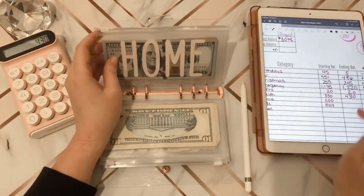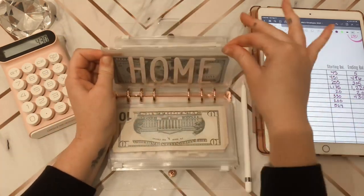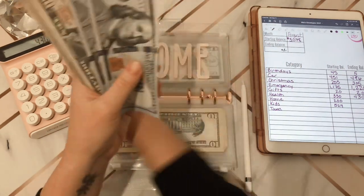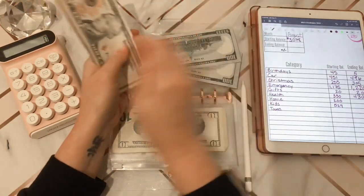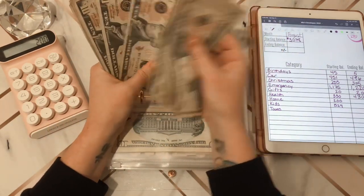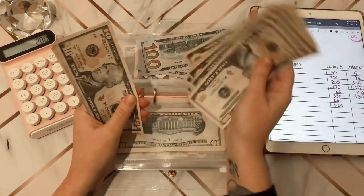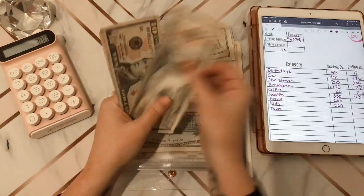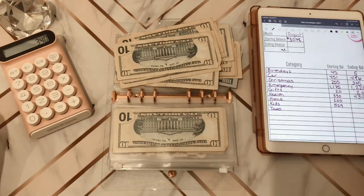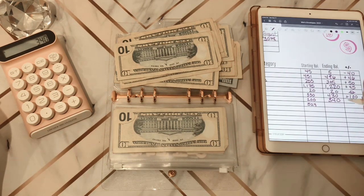All right, our home envelope started out at $200. This is the down payment for my future home envelope. And we've got 100, 200, 10, 20, 30, 40, 50, 60, 70, 80, and 91. 10, 20, 30, 40. We ended at 340. That's amazing. You can tell where I was focusing a lot of my energy in the month of August. So that's positive 140.